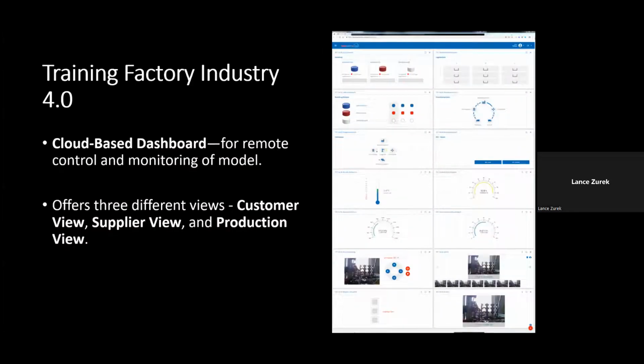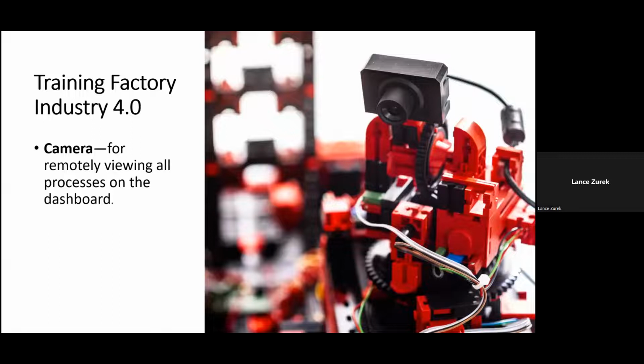Now, as you just saw, the model incorporates many features not found in the models that we previously discussed, most notably the use of the cloud-based dashboard for monitoring and controlling the model. Some other examples would be the camera that's used for visually monitoring the factory functions from the cloud-based dashboard, as well as the environmental sensor, which collects data on variables such as temperature, air quality, humidity, and air pressure.